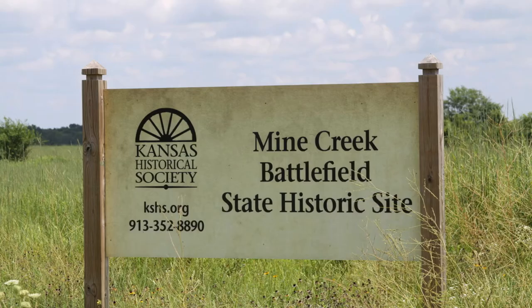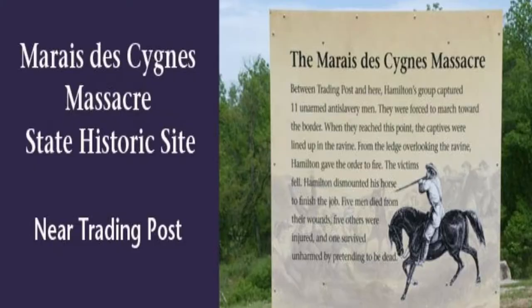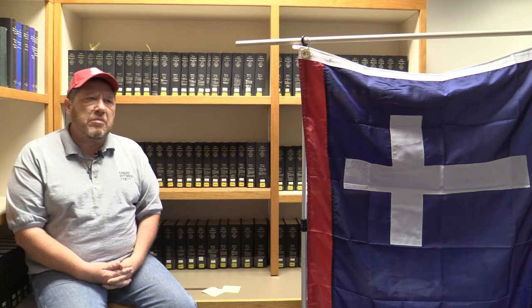When asked why the state of Kansas established this historic site, Administrator Dick replied, "The Historical Society did something really amazing, in my opinion. They put the Mirazine site and the Mine Creek site under the same onus, and they're very close together. I think every battle that was fought in Kansas and Missouri throughout the country has a very important role to tell.